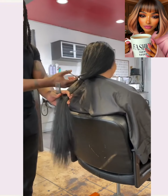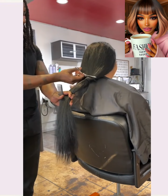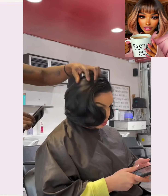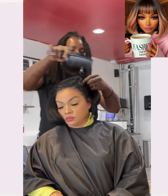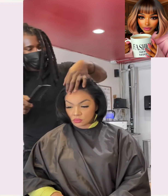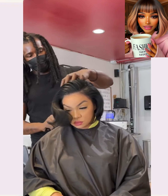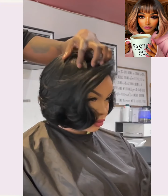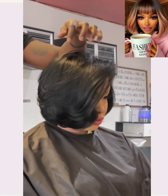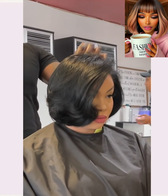Wow, so here we have someone with long waist length hair. All that gorgeous hair is cut off into a beautiful volumized bob. Look at the amount of shine she has here. Hair looks so healthy. And that bounce, very nice.